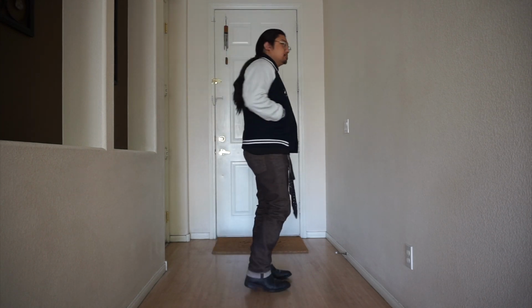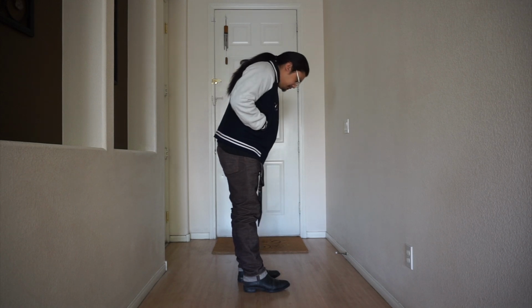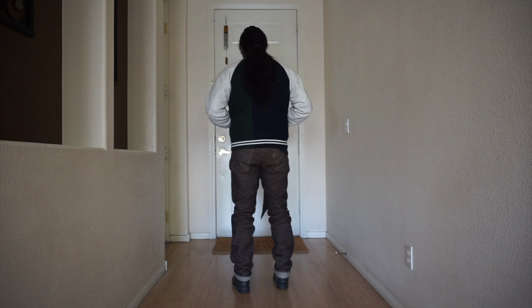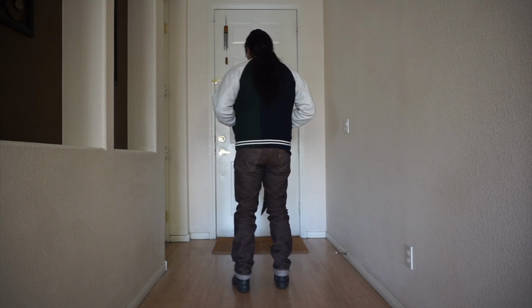I think it looks really good. The textures are great. The jacket I would not wear with this outfit. The t-shirt I would not wear with this outfit. It's just a lot of colors. It's really loud and just not something that I'm really into right now.